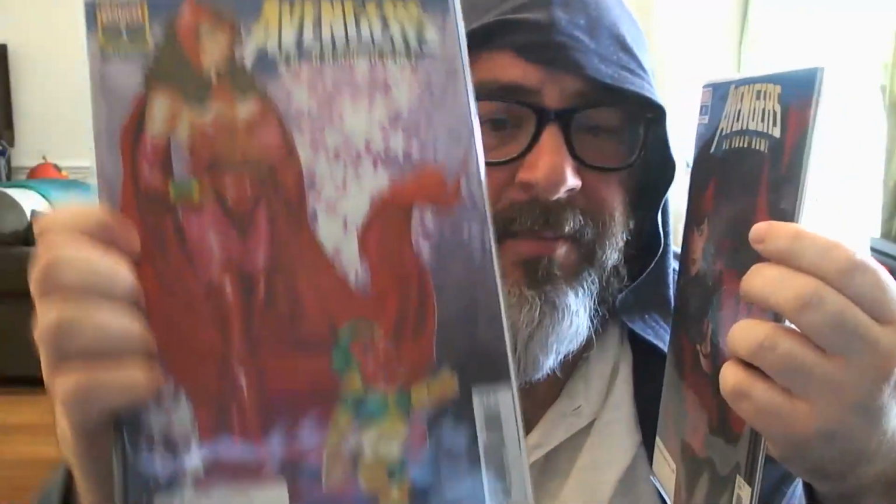Next, I picked up the Mark Brooks Avengers No Road Home variant. This is the cheaper one. There was, I think, a 1 in 25. It's considered like a B cover, but I think it's the better one.